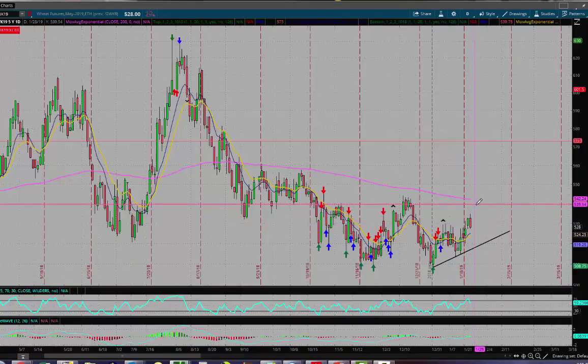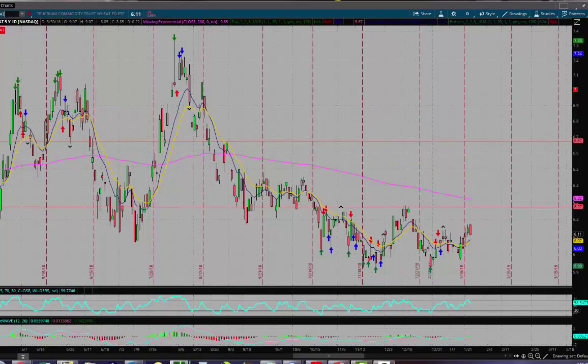Notice that our target here is up here at 540, which is going to conveniently put us in here right at the 200-day moving average. So I think that's a low-risk trade you can take by buying wheat, mini wheat, or wheat call options. You can also purchase the ETN or the ETF WEAT. Not the most liquid markets in the world, but it does give you an opportunity to play this. It's only $6 and some change, and your initial risk would go down below the $6 level.